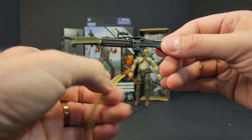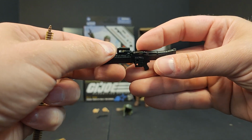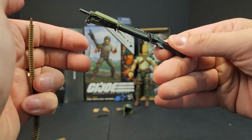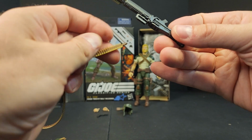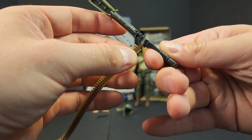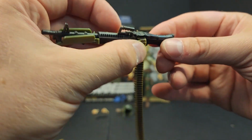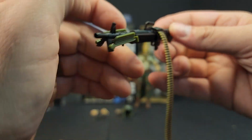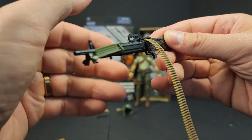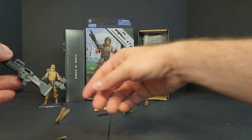But there you have it. See if you guys see the hole in there. This doesn't really catch anything. Just some spent rounds, so I guess you just kind of balance it like that. And there you have it. Pig's got to eat. We'll throw that over there.